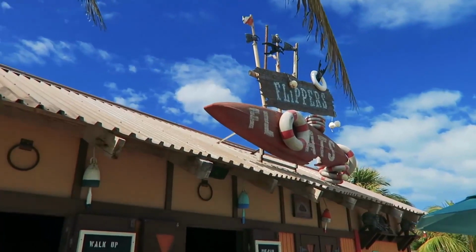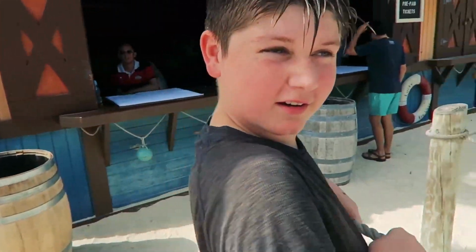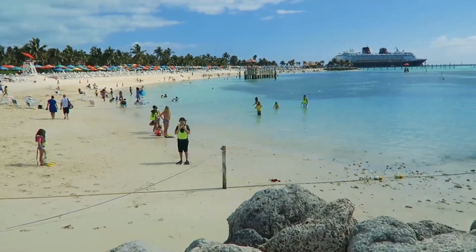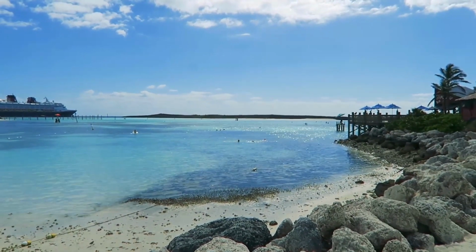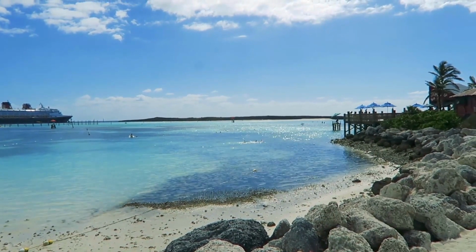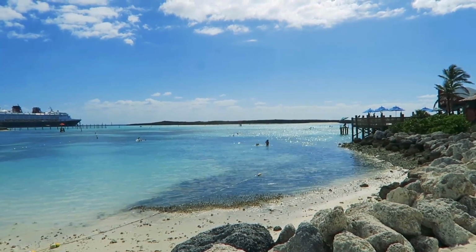Kelly and I decided that we're gonna hit Flippers and rent some snorkeling equipment and check out the new snorkeling area at Castaway Cay. Yeah, it's newer. Kelly's already suited up, ready to go. This is the newer path. I say newer because it's not brand new, but it is a newer snorkeling trail. We're gonna try to go way out to where that lifeguard stand is, because that's where it drops off, and all those buoys are all the fun stuff. We're gonna go way out there and see what we can see.